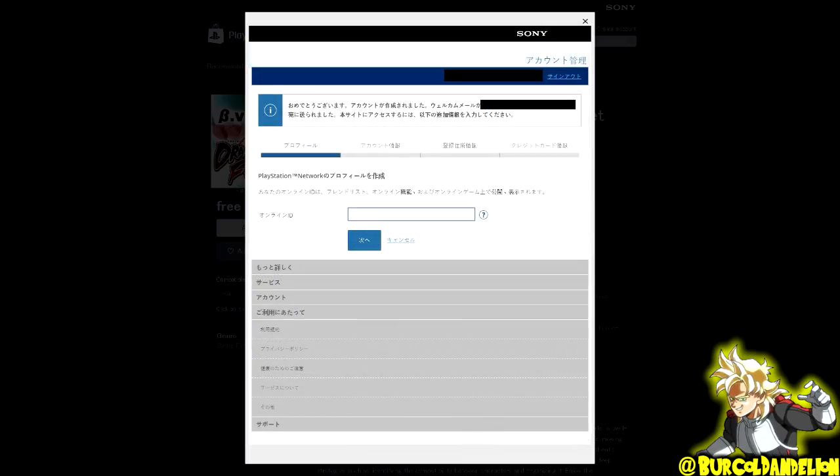Now, on this page, all you need to do is enter what you want your Japanese PSN username to be. Now, keep in mind, as of right now, you can't change your username, so just make sure it's something that you like, I guess. Just type it in, then click the blue box, and if it's not been taken, it'll take you to the following page.